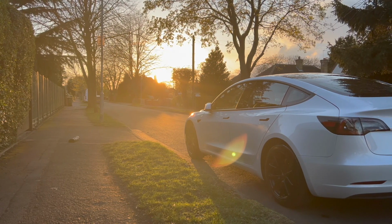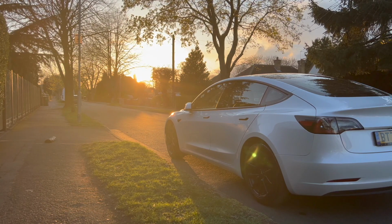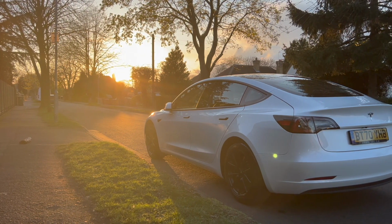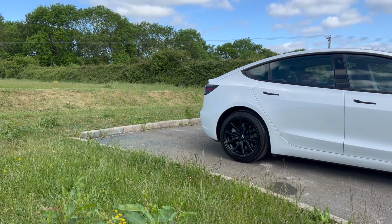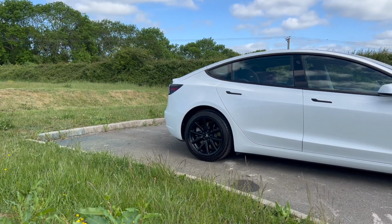So £30 or $35.50 all in for 370 miles. That's literally 8 pence a mile. A petrol car achieving 42 miles per gallon will have paid something like £69.70, or on a per mile basis, we're looking at 19 pence per mile.